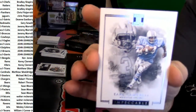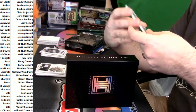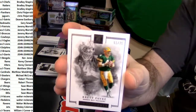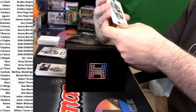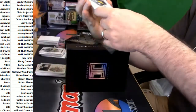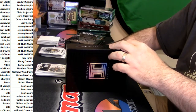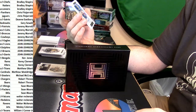Oilers, Earl Campbell. 51/75, the Brett Favre. Your variation is for the Steelers, Jerome Bettis, 3/25. Well, that's kind of bullshit. That's actually straight up real bullshit.